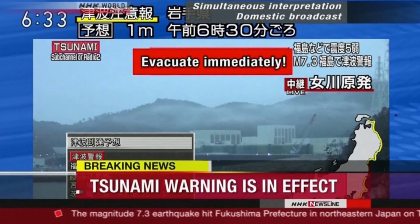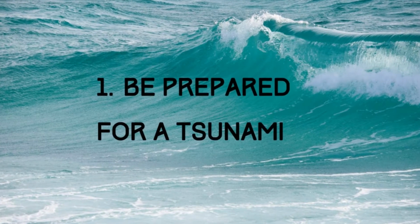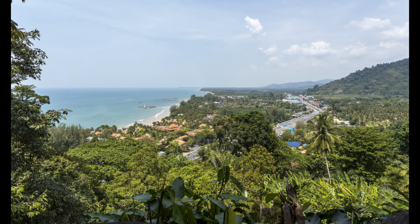When a tsunami warning is issued, what do you do? Find out about the warning signs, how to prepare, and stay safe. These 6 steps could actually save your life. Number 1. Be prepared for a tsunami.